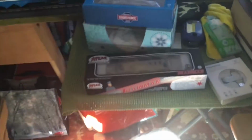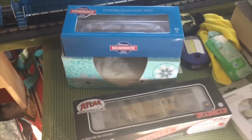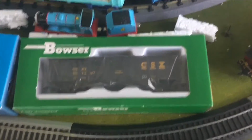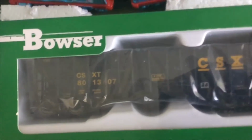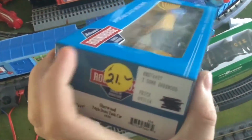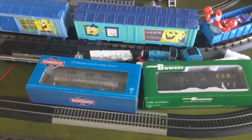But right now, we will want some brand new freight cars. And I'll see you in part 2. Before this morning session begins, I will note this is a Bowser CSX Hopper, which is pretty nice. 80-1307. Here's a Marvel Avalon tanker car, Sherwood Triple Dome tanker car.